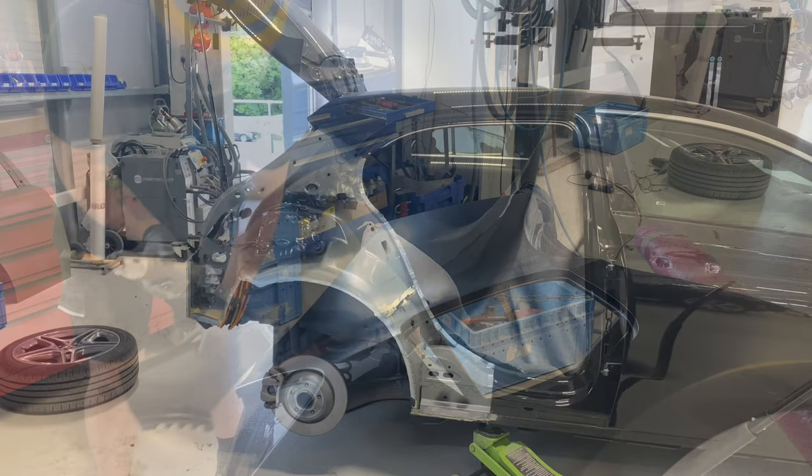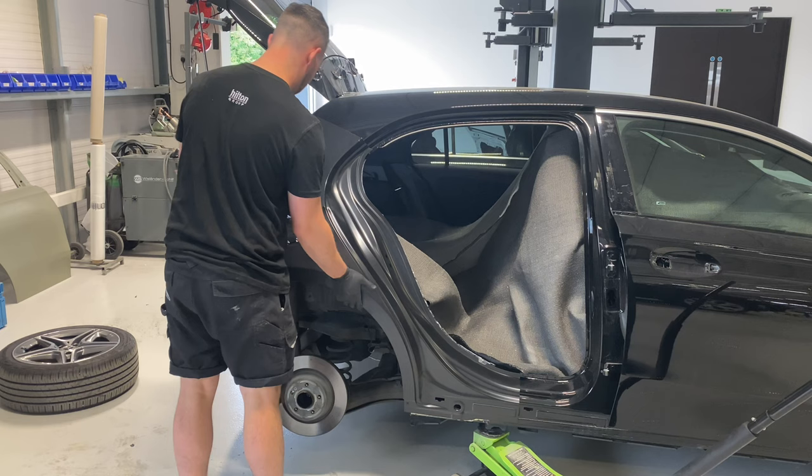The cut-down panel is placed onto the car for the first time. You'll notice that there's an overlap with the existing parts of the car. This is deliberate, and it will be cut down to size later on.